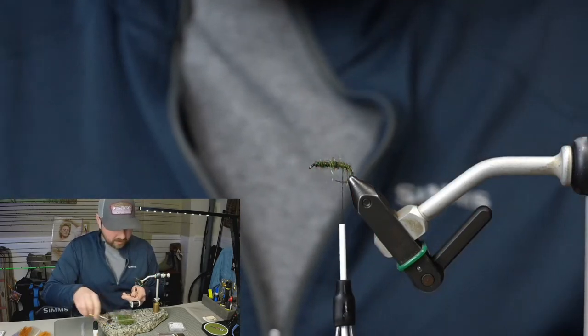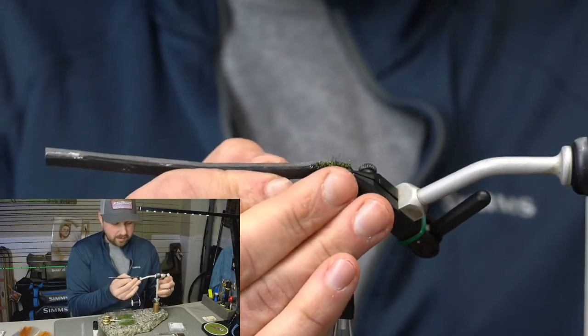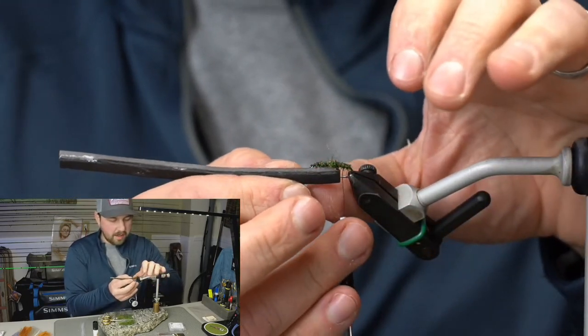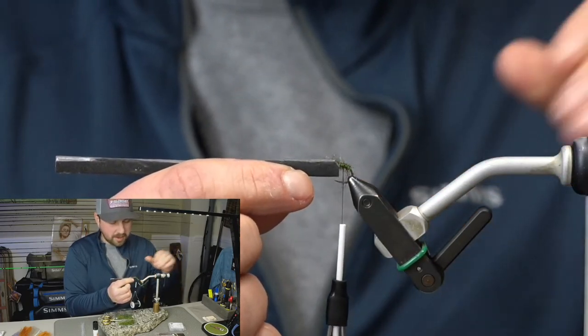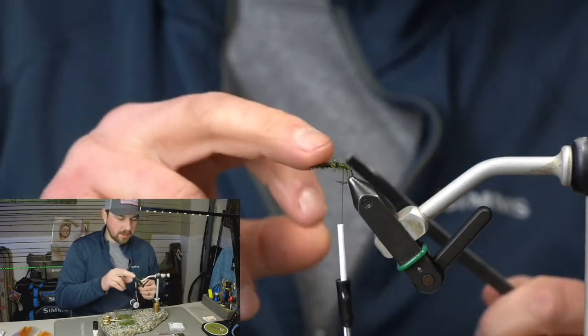So what we want to do is take our foam and cut it. This is already pre-sized, but again, we want to use the hook as a measurement, the shank down to the barb. That's how wide we want our foam to be. If you're going to eyeball it when you're cutting sheets of it, cut it about that size. So the shank to the gap.